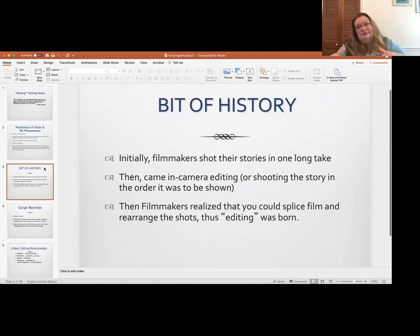And then we progressed a little bit further and you realize you could splice film together, rearrange the shots, and editing was born. And editing is really powerful. The cool thing about editing, though, is if the editor is doing their job really well, the viewer has no idea and is not paying attention to it. And that's good, because if you notice the editing too much, then the editor's doing a bad job.